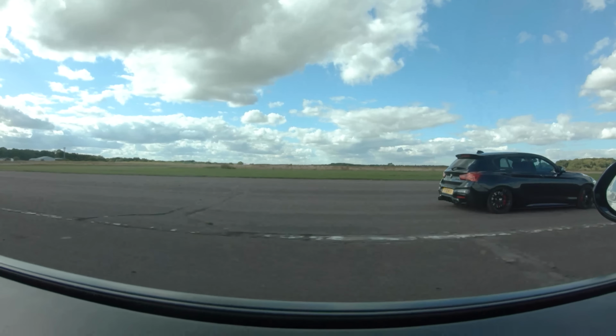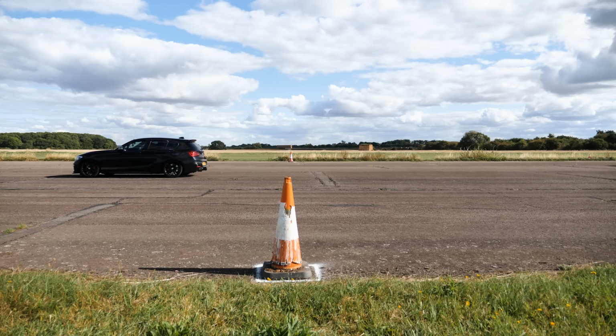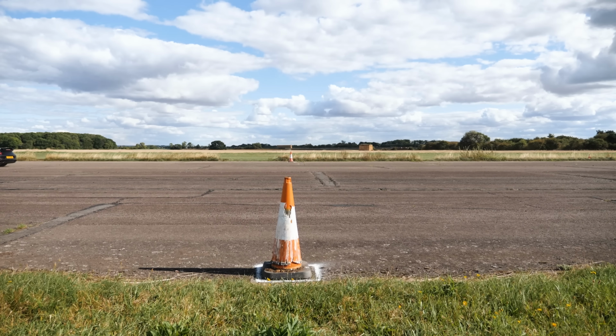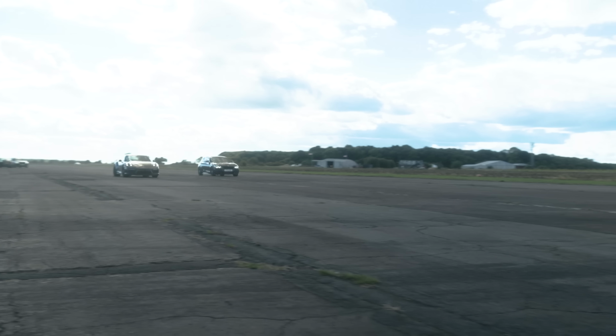And the mighty little M Light pulls one back, repping for the rear wheel drive boys, and hands the 911 a 3 car lengths gap-a-roni. That was madness. Let's line them back up and see if the 911 can pull one back.